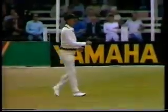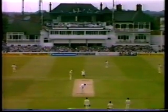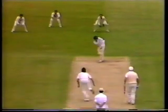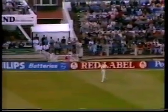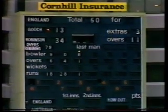And now an error in the field. It's tickled away down to long leg by Tim Robinson to bring up the 50. Excellent start then for England, and a particularly good start for Tim Robinson here, playing Test match on his home ground for the first time. 34 he's made out of the 50 on the board, and that's come off only 72 balls.